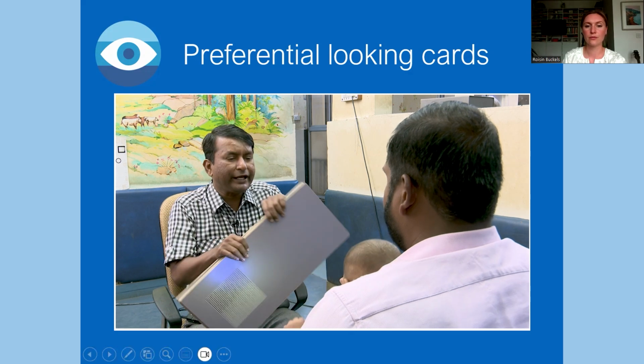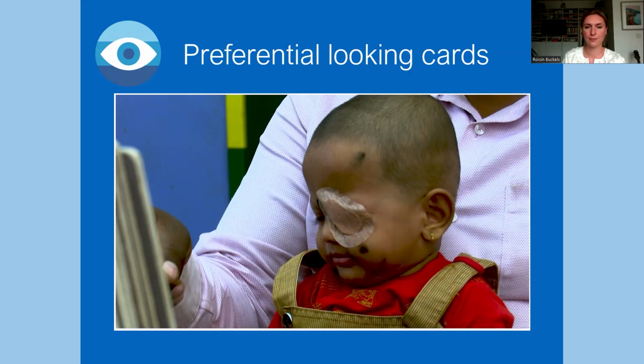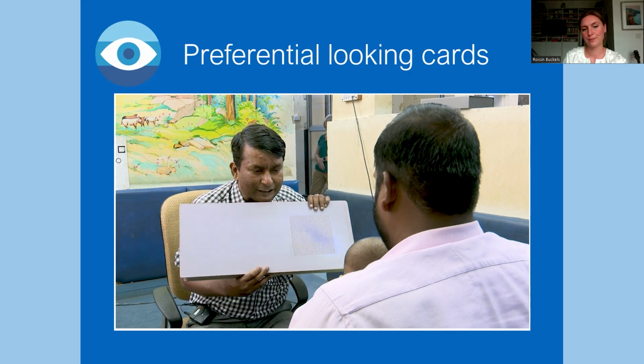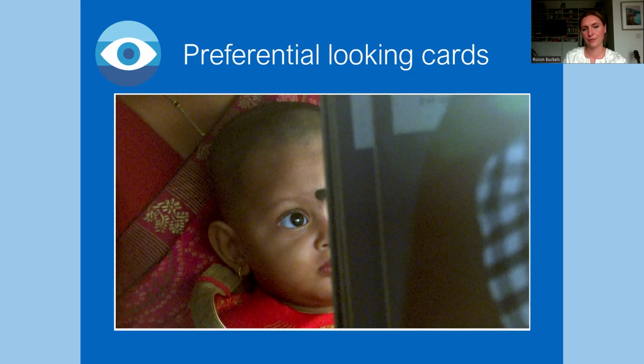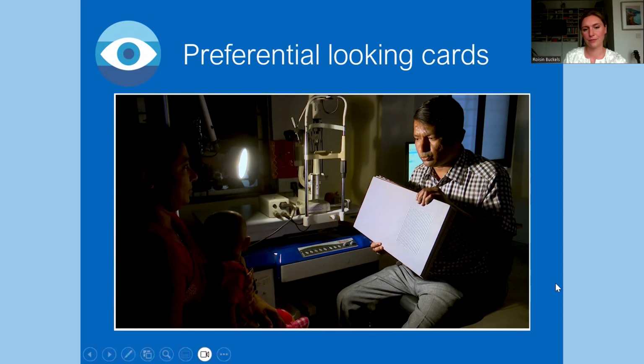Teller acuity cards are being used to estimate the grating visual acuity of this baby. The test uses the forced choice preferential looking technique, which is based on the principle that if you present a display to a baby, half of which is quite plain and the other half has some pattern to it, the baby will tend to look at the pattern.